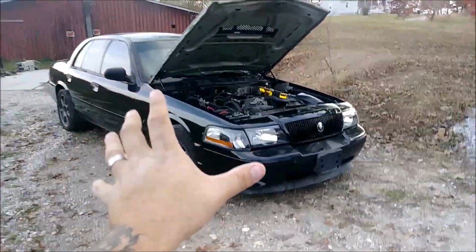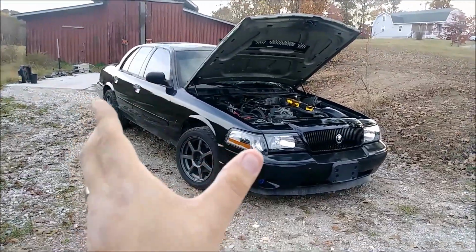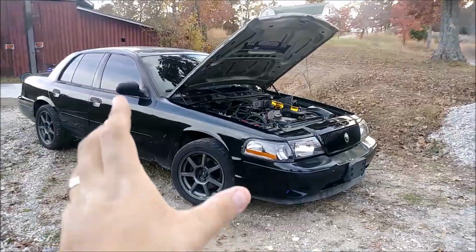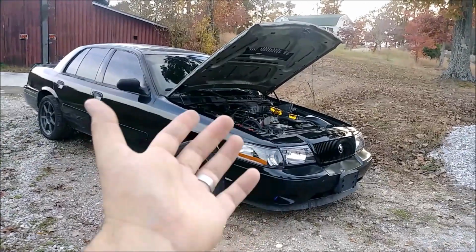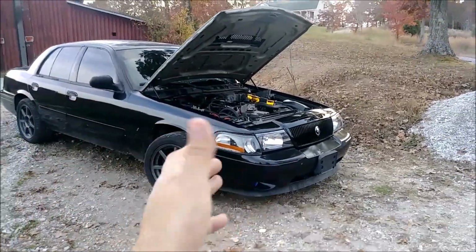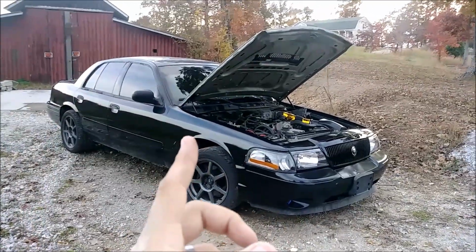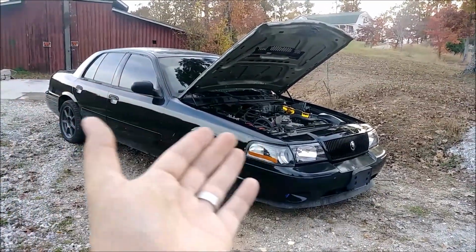And now that you know what my future plans are for this Crown Victoria, I thought it would be kind of funny and also appropriate to show you guys what my plans were for this car like 2 or 3 years ago, and if I ever even got to meet them. Let's see. So we're going to take a little trip down memory lane. I'm going to show you what my plans were for this back in the day.